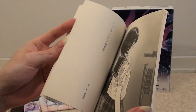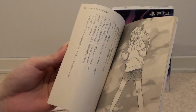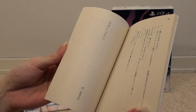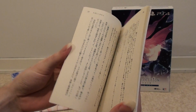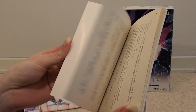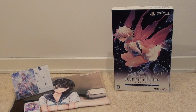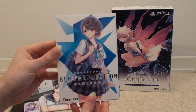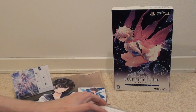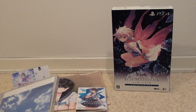Another one. I'm surprised by this. Really like to have something to train my Japanese on. So even though the booklet is quite small, I really liked it. A lot of cute artwork and also the novels at the end. Seems really nice.